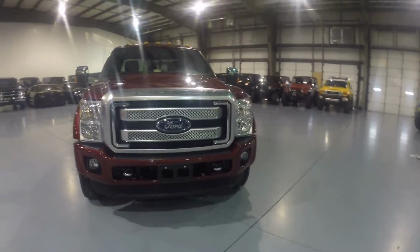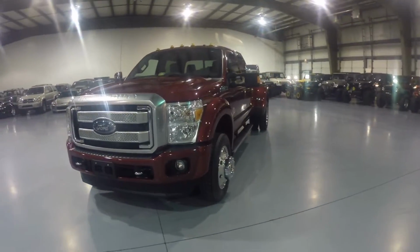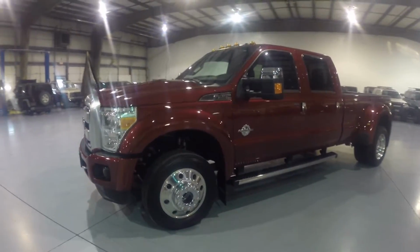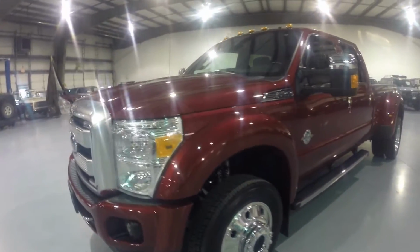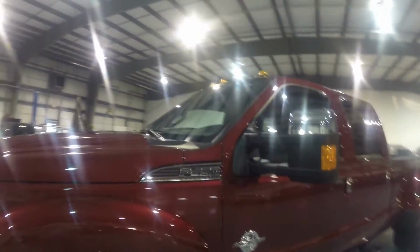Vehicle has 90% of its life stayed inside the facility that we're filming this in. Has definitely never been on the road with any contaminants or anything like that. Anytime there was a forecast to rain or anything, it's been inside. Has been detailed throughout its life by our reconditioning department here. It is like brand new.